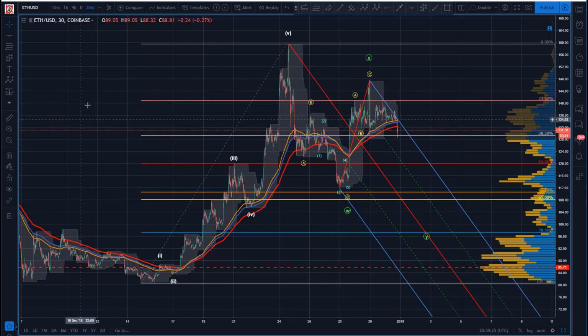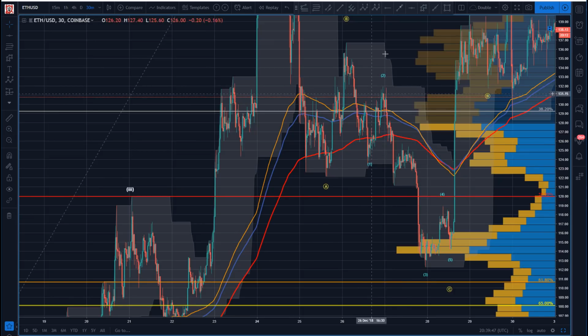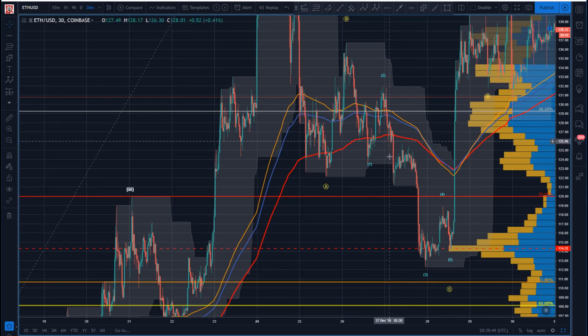It's very hard to finish that in 5. So let me take this off here before we get ahead of myself. I actually think the only way we can do it is with a truncated 5, which I hate to do. Feels a bit like a cop-out, but I can't find another count. I can get the A wave. I can get the B wave. Just like Bitcoin, I can't finish it. Doesn't finish cleanly, so I can get a 1, 2.